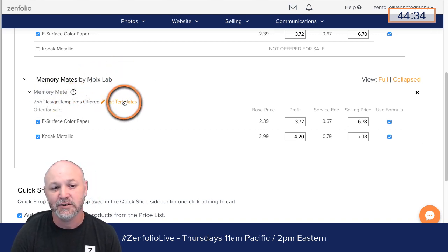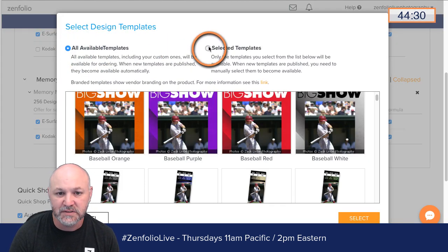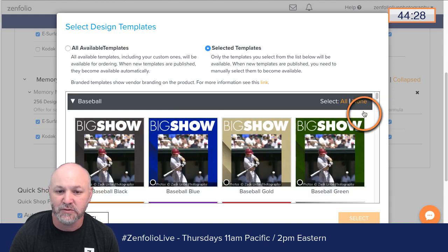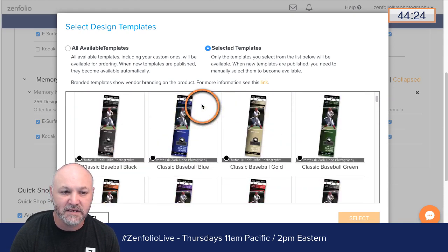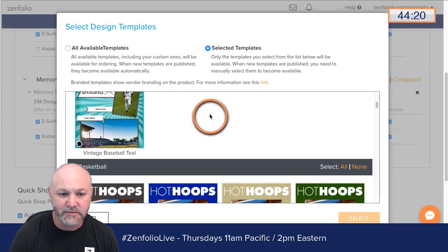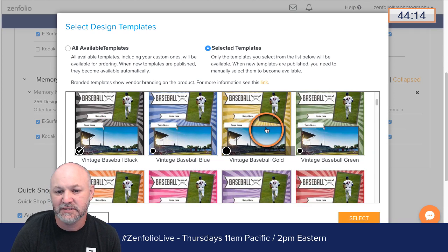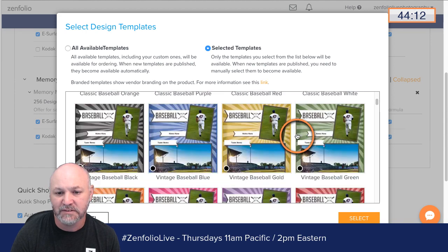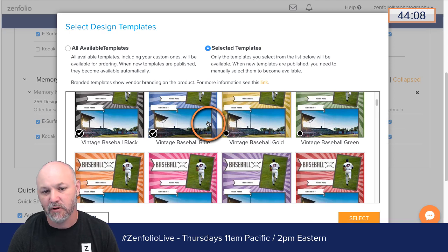So again, just go back to Edit Templates. Then we're going to go over here to Selected Templates, and we're going to choose the templates that we want. So again, for this one, this is the memory mate. Let's see, there are lots of options right here. I'm going to go with the Vintage Baseball Black and Vintage Baseball Blue.